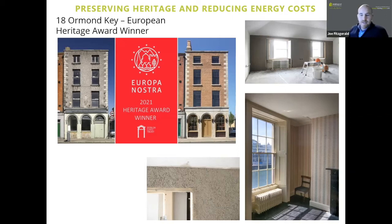And we were asked to provide input on this project too. On the upper floors, they used diatomite instead of replacing old lime plaster with new lime plaster. Instead, what they wanted to do was to give the building some thermal advantage, show that even a conservation project of this nature could be improved in terms of energy efficiency. And it won an award in Europe. It won a Europa Nostra award as well.